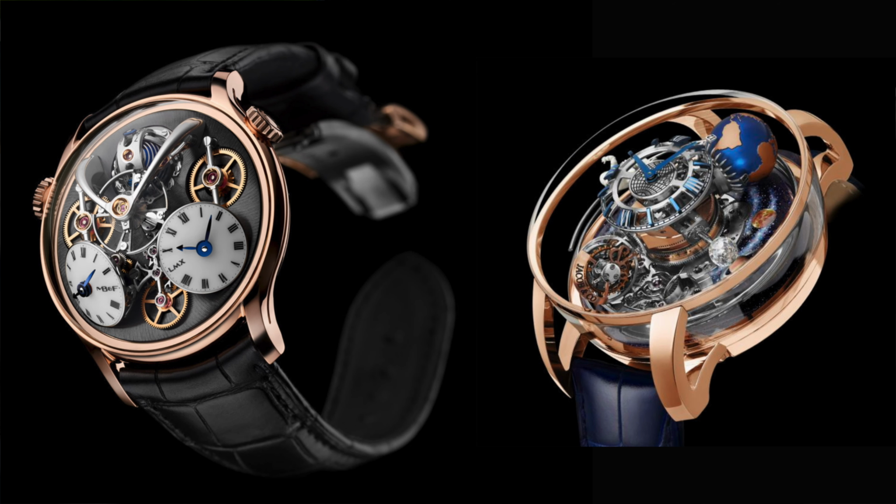Got them right here. So thanks, Mark Trev, again for sending these in. Right, there's quite an eclectic mix here. So the first one is FP Journe or Grönefeld, I think that's how you say it. And then Jacob & Co. or MB&F.